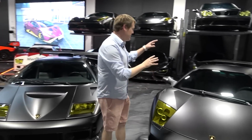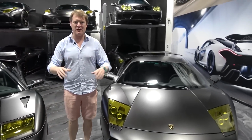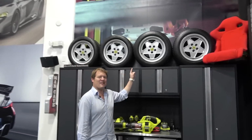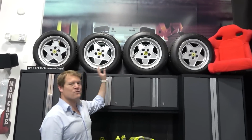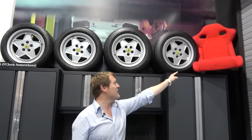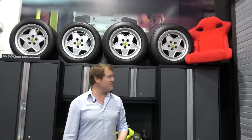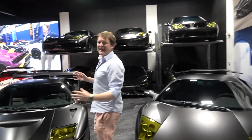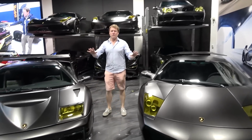But I want to then dive into each of the cars a little bit more because they are all modified, and you'll start to spot in the background things like this. Up above the cabinets, the full set of the original Testarossa wheels, even one of the instantly recognizable original F40 seats. There's so much to show you in Fred's garage, but let's start with a whistle-stop tour of the cars.